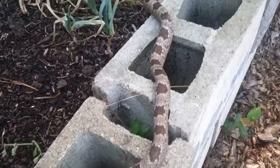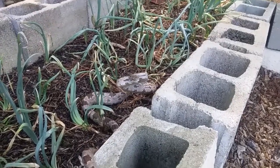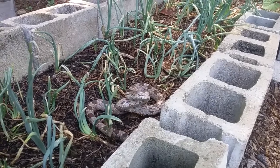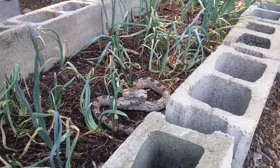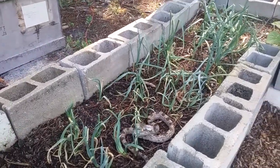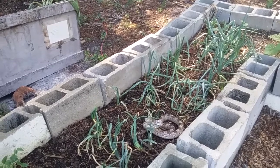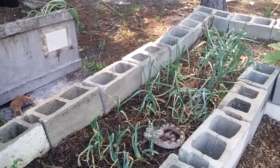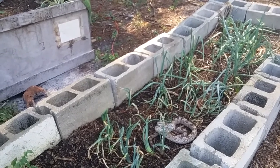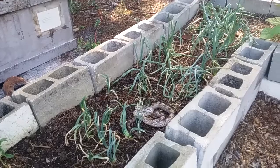This is a rare treat to see one of these guys. Look at him coiling. Oh my gosh, he's so pretty. I love how they move. He is harmless, he's totally harmless. Now, would he strike and bite? Yes. But if he did, he has little tiny teeth like fish teeth. They would scratch, and yes, I probably would bleed. But he has no fangs. He is totally harmless.